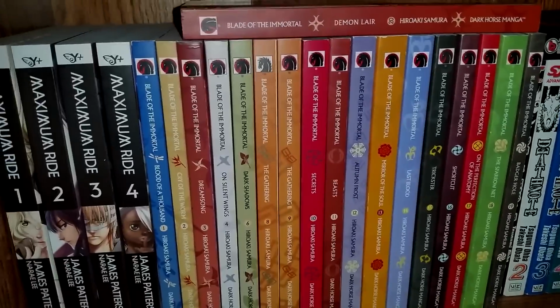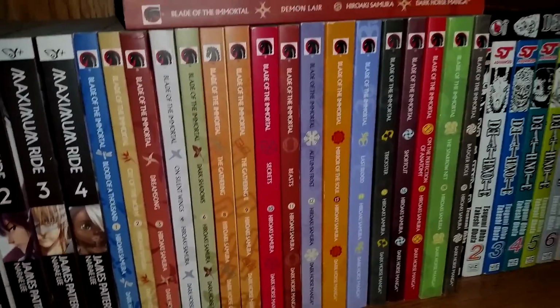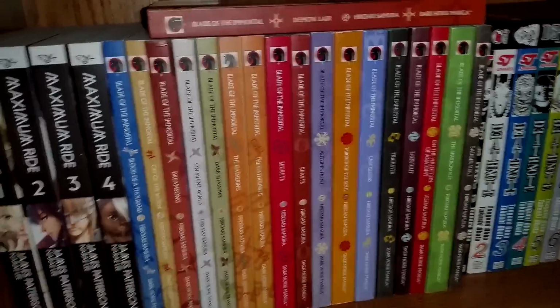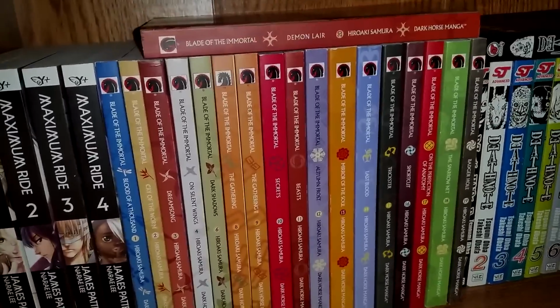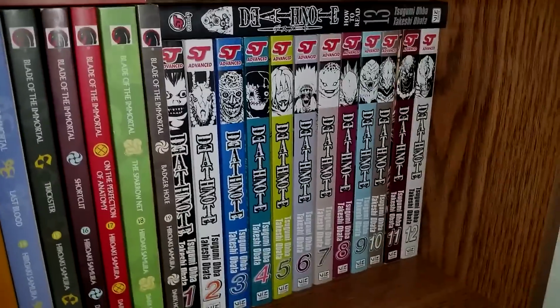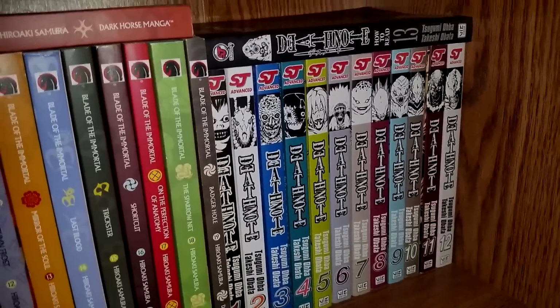Blade of the Immortal. I've read the first couple of volumes and I actually stopped because I started to really enjoy it but realized it wasn't finished releasing yet, so I'm going to wait till it finishes releasing and then I'm going to go and reread the complete series. I have my original Death Note volumes that are over here in the corner, kind of been substituted out for my black editions.